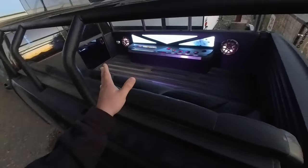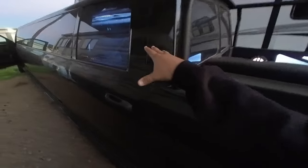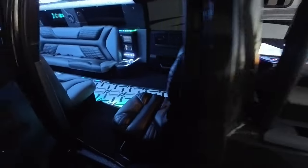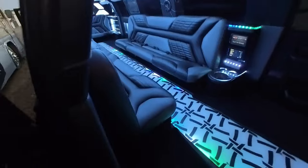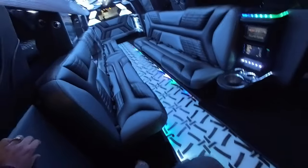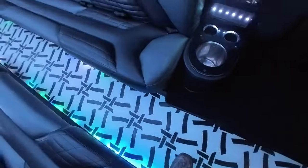So a glass door that separates the bed of the truck, you can literally walk right into the limo part. Again, its own radio separate from the inside of the limo, its own radio controlled by the people that are back here with, you know, extra speakers, a sub under the seats, all kinds of stuff. And then you got your main part of the limo, disco flooring, beautiful leather seats. I mean, it's got screens in here.